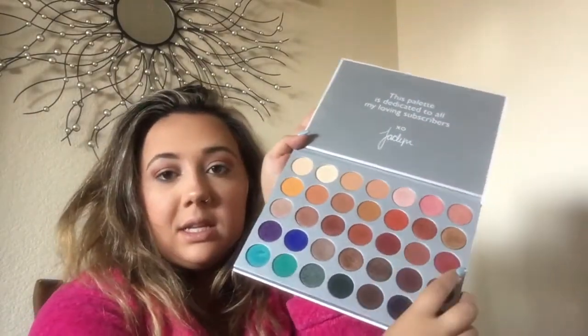So I am going to tell you guys, use extreme caution with the shimmery and glittery shades, because let me just show you. Let's go in with this one. This is an amazing color. Look, okay.